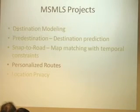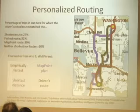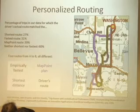Okay, so the reason we did that is we wanted to do this next project on personalized routes, and this is something that I did with another summer intern, Julie Lechner from the University of Washington. And what she was looking at is, when you go to a website now and ask for directions between 2 points, you can ask for the shortest route or the fastest route. But you can't ask for a route that, say, sticks to the roads that you tend to like to drive on.